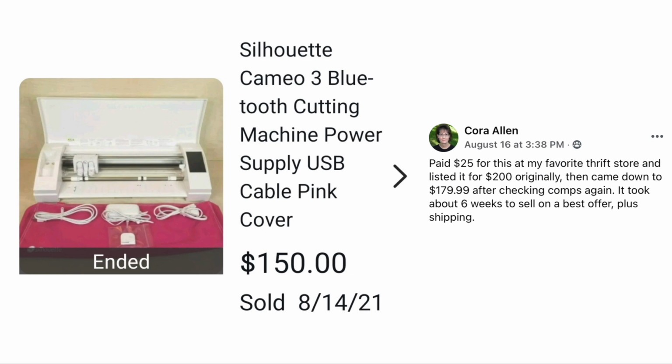Okay, Cora Allen. Paid $25 for this at my favorite thrift store and listed it for $200 originally, then came down to $179.99 after checking comps again. It took about 6 weeks to sell on best offer plus shipping. This is a Silhouette cutting machine. I'm guessing it's for scrapbooking, or I'm not sure. So Cora, if you're watching, you can comment on that. Bottom line is $25 turned into $150 in just a few weeks.